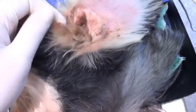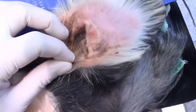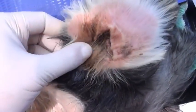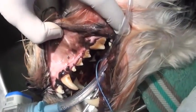Check out little Benji's ears. They're super infected and they have all this hair growing in there. So we waited till he was asleep and we're going to go ahead and pluck all this hair out so we can get to the source of the problem and get him some medication for his ears. Poor thing. This is why he was so sensitive about us touching his ears when he was awake, because they're really inflamed and infected. All the hair is plucked out. We're going to go ahead and treat his ears for that infection, and this has a steroid in it too, so it's going to make him feel so much better. Hopefully no extractions on this side.